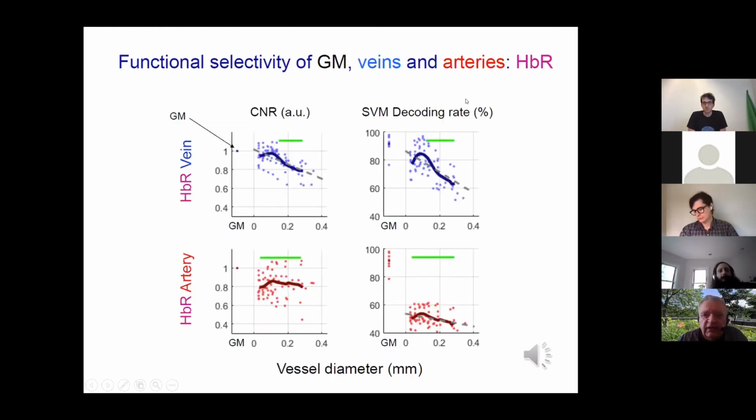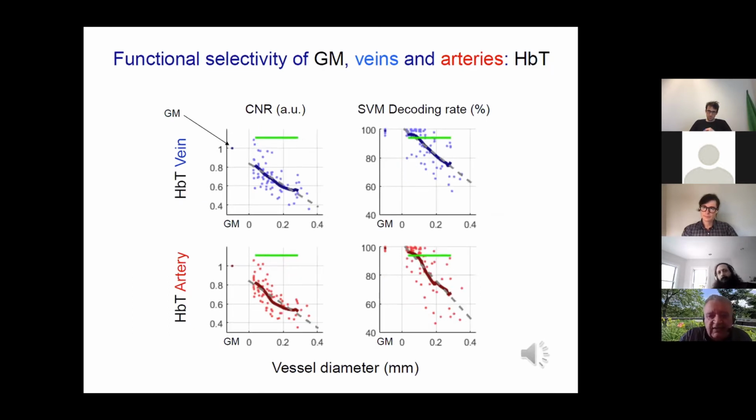So first, I want to demonstrate the result of HbR. We demonstrate here the response in blood vessels, on top in veins and at the bottom in arteries, relative to 1, which in this case is the spatial specificity in the gray matter. So we see that we get selective responses that are also there, even with relatively large venules of 0.2 or even 0.3 millimeter diameter. We also get a similar phenomenon, although to a lesser extent, when we look at cerebral blood volume with HbT. We do get selective responses from veins and arteries, even for reasonably large arterioles.